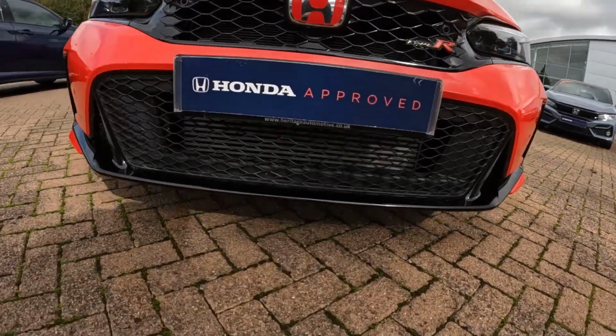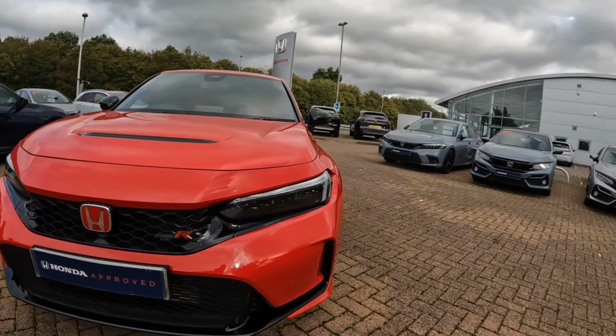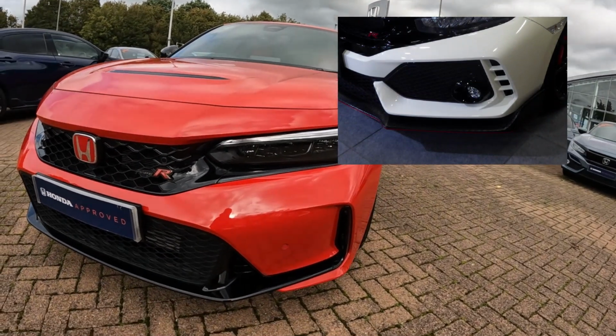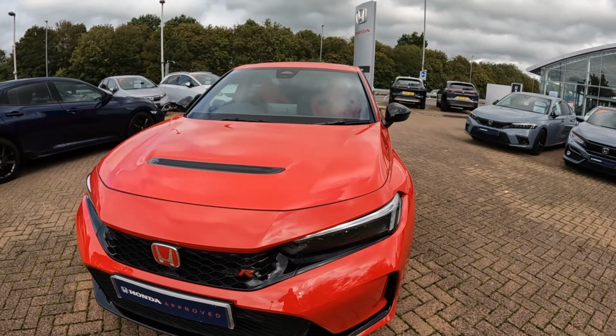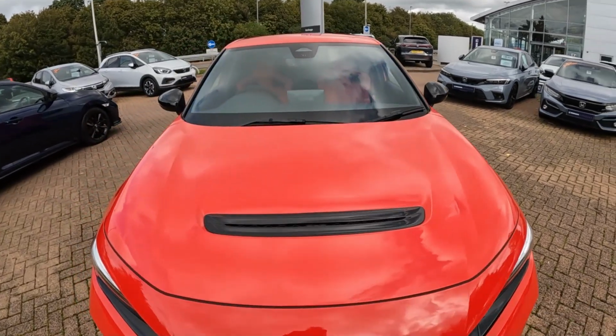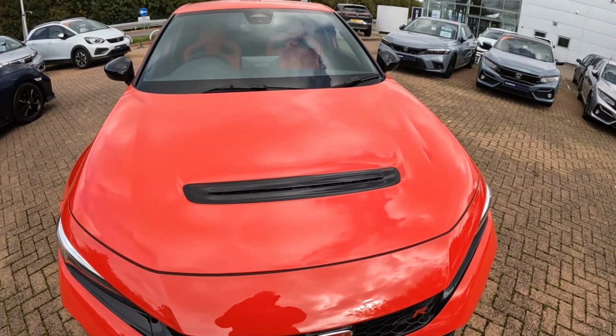Also underneath, this car has a massive intercooler. The side intakes are smaller compared to the outgoing car. You got the slimmer headlights. Unique to this Type-R is this bonnet vent, which I think really suits the car very well.